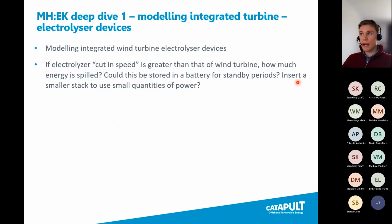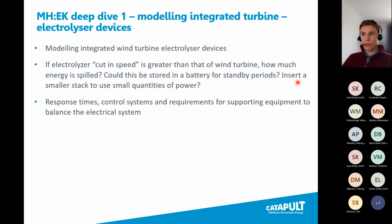So we can tackle those at a higher level. Some of them we need to go to a deeper level of detail. For example, if we think about response times, control systems, and requirements for supporting equipment to balance the electrical microgrid. Wind turbines are usually operated at a control scheme called maximum power point tracking. So they're always producing as much power as they can. There's a question there.